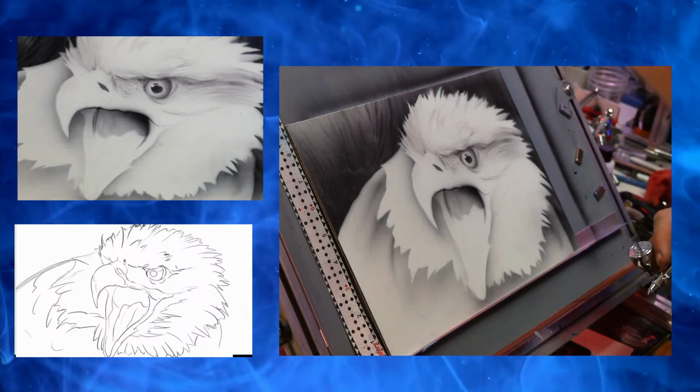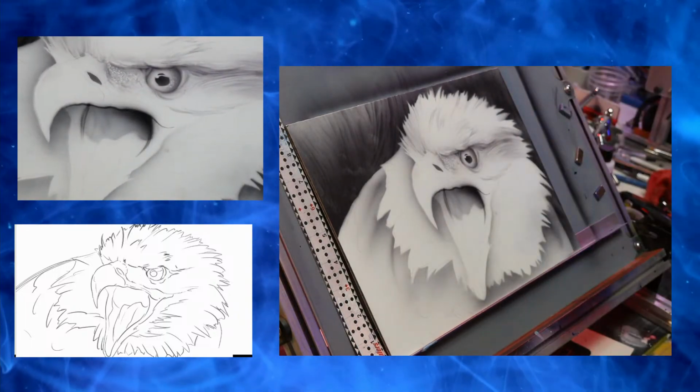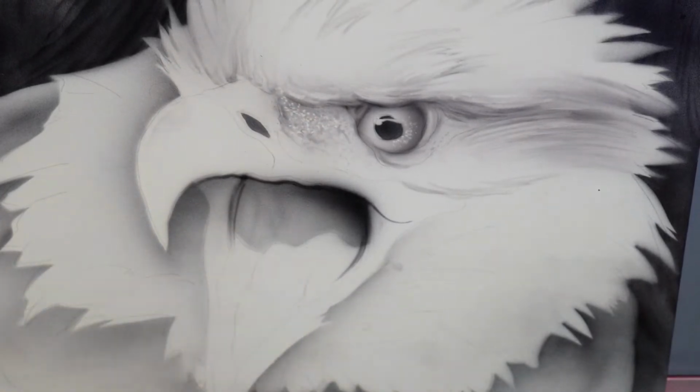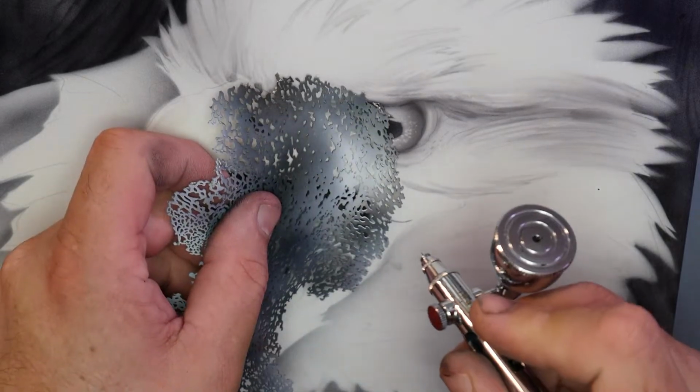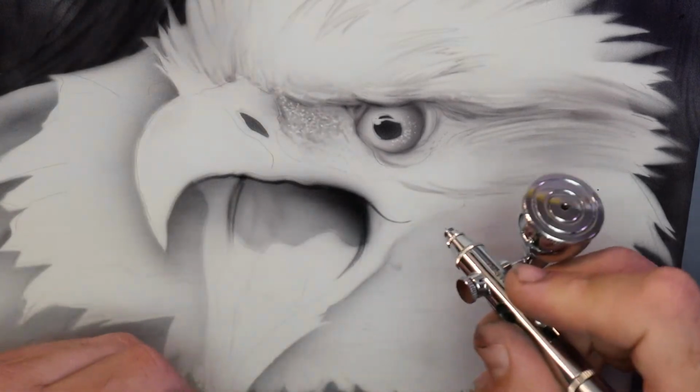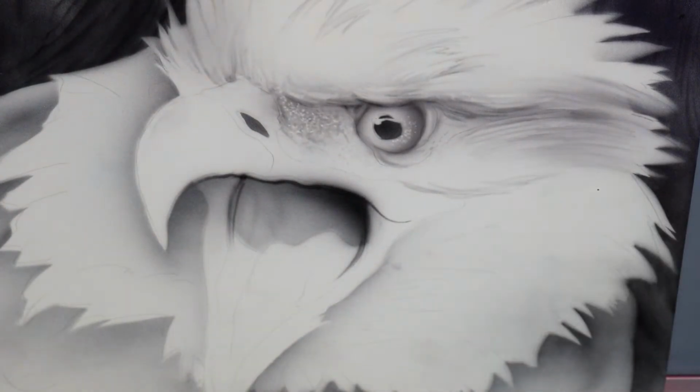So you see how that gives that nice little texture in there by doing a mix of loose shading, of details, and then a mix of erasing.